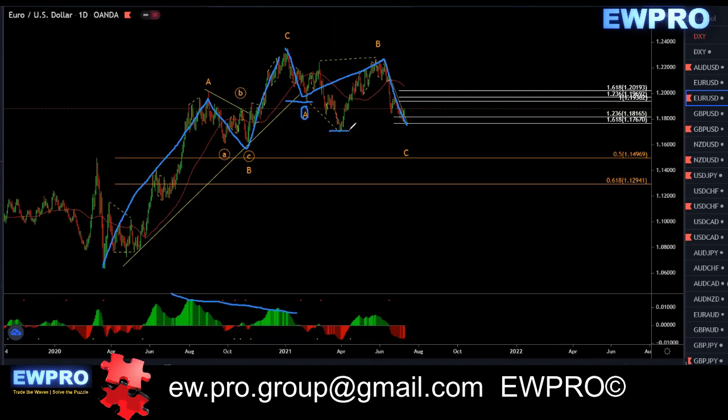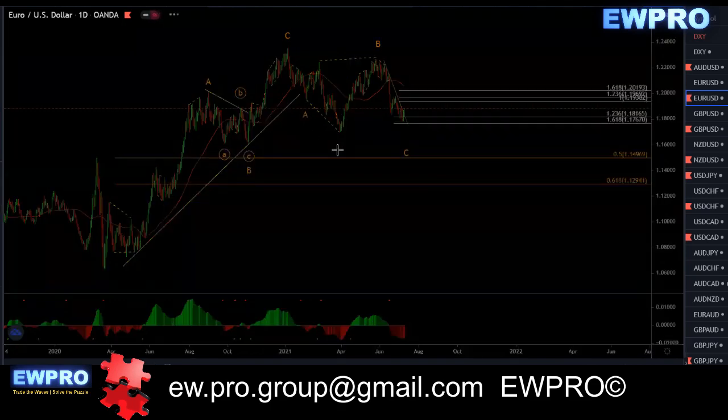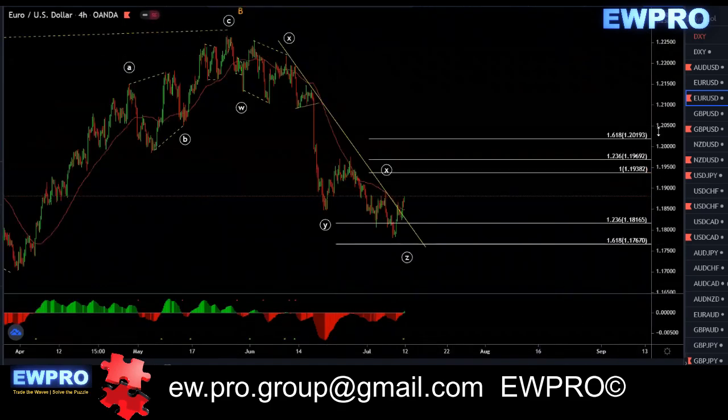Ideally, like I said the last few weeks, I'd like to see it break below here and possibly get down to this 50 fib, because then it's going to give us the risk reward for more upside if you're trading on those high time frames.